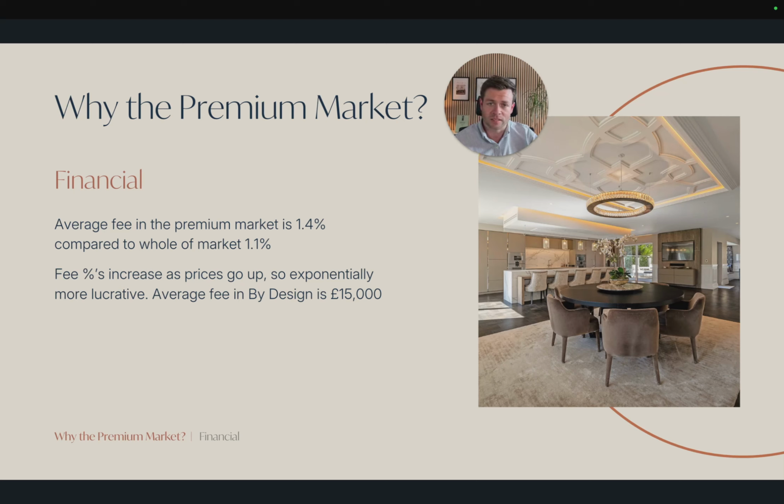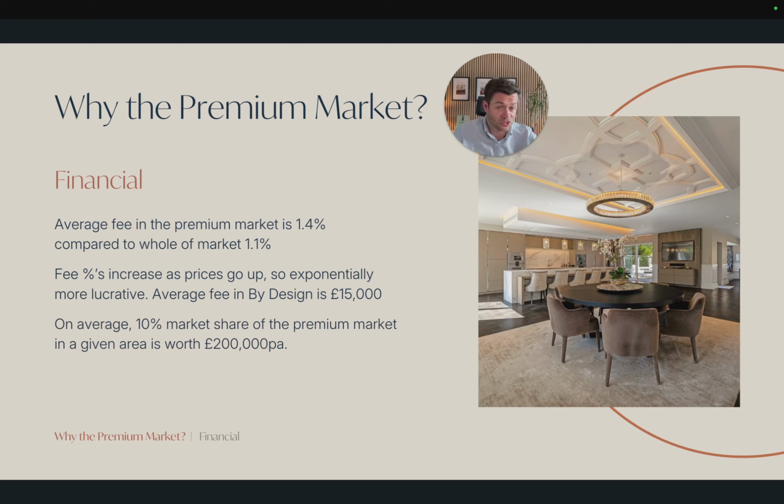So it really is the best part of the market to operate in, firstly just for the financial reasons as well. On average, and I'll show you this in a second as well, 10% of the premium market. So if you had a 10% market share just of that premium market in your area, it's worth about £200,000 on average for any given area, really. So it is very lucrative.